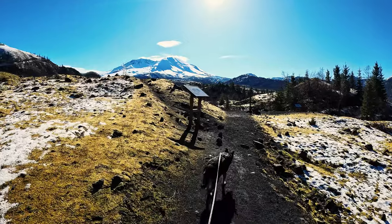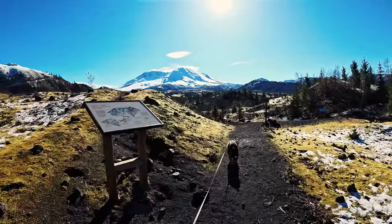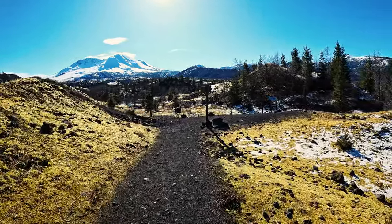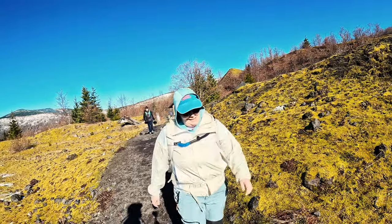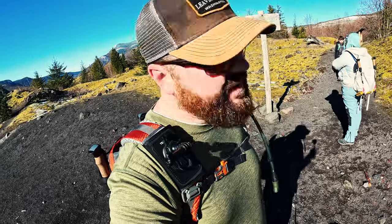It's pretty tough to get a better view of the mountain than right here. Incredible. I'm out of shape. Are you? The beginning of the season is always a little tough. Okay, so it's about a 20-minute walk from the Hummocks trailhead to the Boundary trailhead, and it took us about 20 minutes, a little over half a mile.